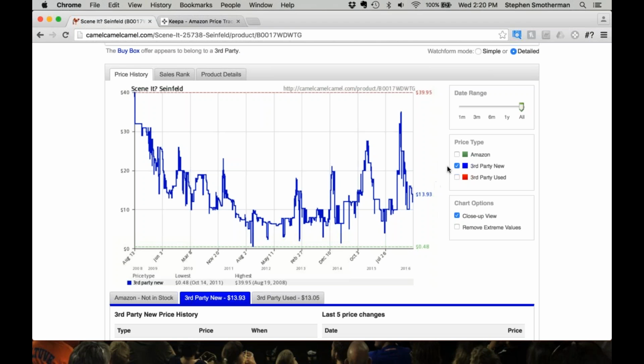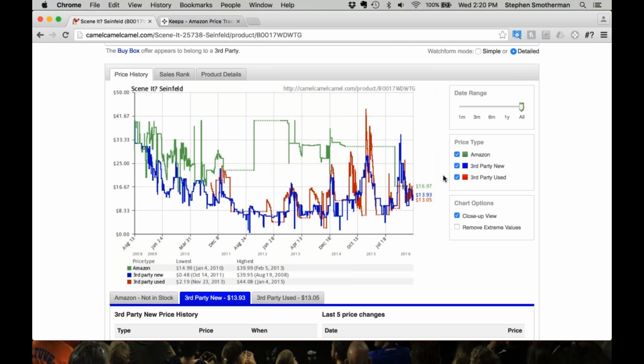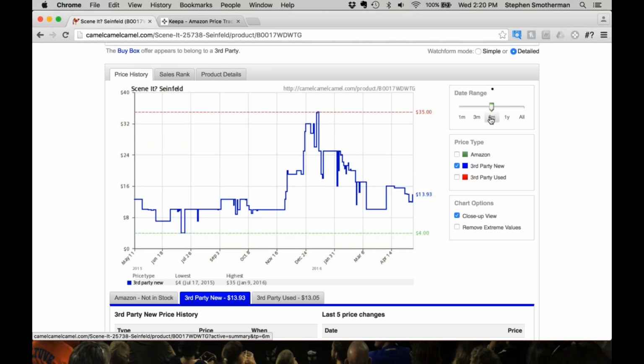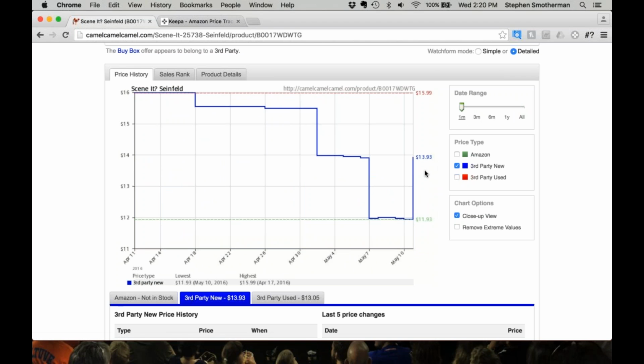Now, when Camel goes to Amazon and gets the pricing information, they grab the lowest current price from Amazon, the lowest current price from new, and the lowest third-party used price. And so when you see all this information on this graph, it can kind of be confusing, but that's why there are these awesome little buttons here where you can turn off different ones and just get the information that you're wanting to look at. You can also change the date range. Right now it's got the lifetime, but you can look at the last year, the last 6 months, the last 3 months, and the last month, and see how the prices have changed over time.